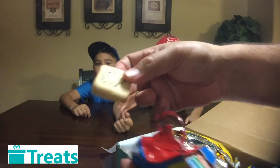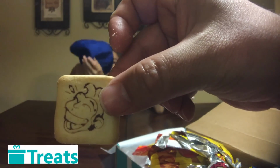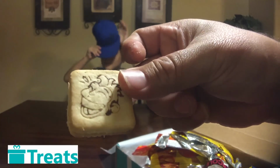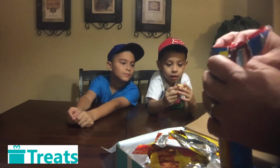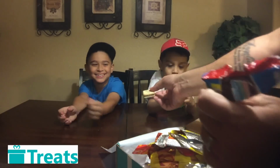Okay. Alright, hold on. So it's got like this weird Joker face on the front of this cookie. Joker? Or is it a monkey? No, it's a monkey, I think. Here. A Joker? Here. It's a monkey.